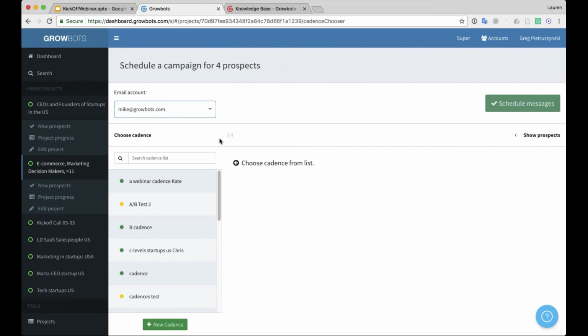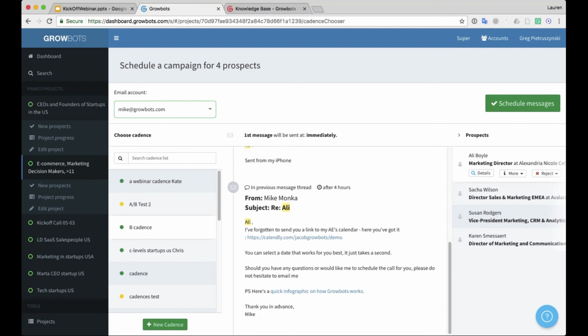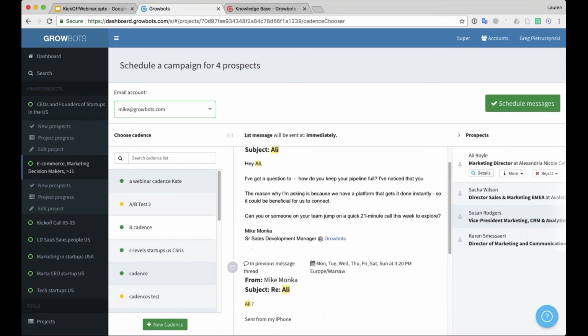And then on the left-hand side here, you select what cadence you want to send. So we're going to go back to this B cadence that we were looking at. It's going to tell you when that email is going to deploy. So since that email did not have a send date and time originally, it will send immediately as soon as I click the schedule message button. This will preview all messages in the cadence and let you see exactly how all of it will generate.